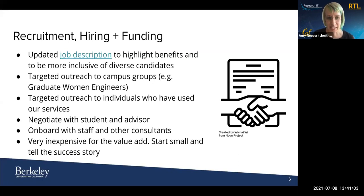The interesting bit here is sometimes there can be a bit of a negotiation with the student and their advisor. And I have found in some cases that we really need to pitch this and make it attractive to the advisor and make sure that they understand that by having their students work with us, their students are learning and developing, and they can bring those skills back to the lab, and then it benefits the lab instead of us just sucking away 20% of one of their graduate students' time.